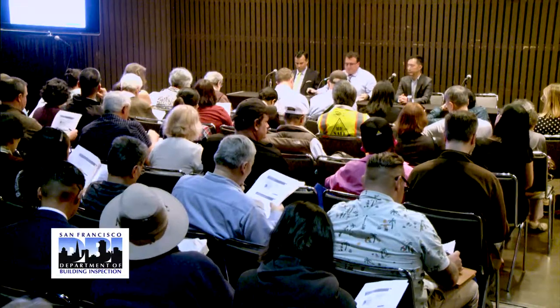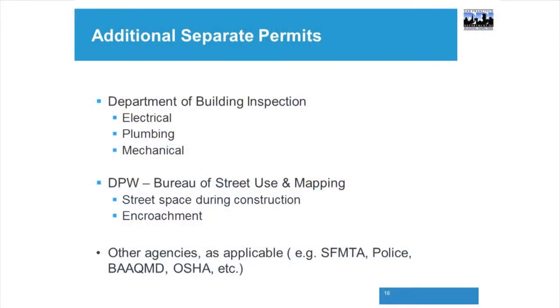Last couple of pages here. Additional separate permits that may be required. Through the Department of Building Inspection, once you get your building permit, you could then get your electrical, plumbing, or mechanical permits. Ideally, that's the order you want to go in. Once you get your building permit, if you need a DPW permit for street space during construction, or if the project you're doing is encroaching into the public way, you'd have to get a Department of Public Works encroachment permit. Other agencies as applicable are SFMTA, police, Bay Area Air Quality Management District, OSHA, and et cetera.